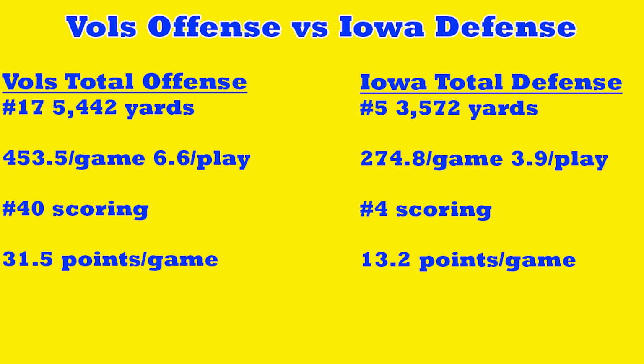All right, so we'll start off with Tennessee's total offense versus Iowa's total defense. Tennessee's ranked number 17 in the country with 5,442 yards, 453.5 yards per game, 6.6 yards per play, and 41 touchdowns. Also ranked the 40th scoring offense in the country with 31.5 points per game. And Iowa's defense is ranked number 5 in the country, giving up 3,572 yards, 274.8 yards per game, 3.9 yards per play, 15 touchdowns, and they're ranked the number 4 scoring defense in the country, only allowing 13.2 points per game.